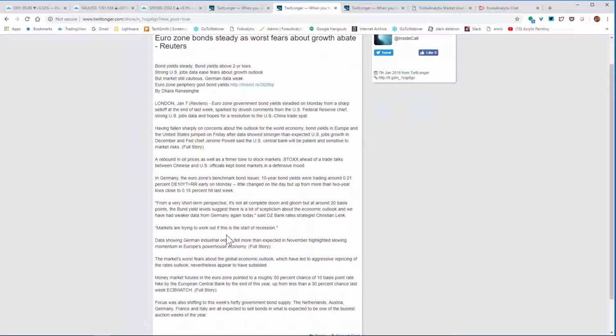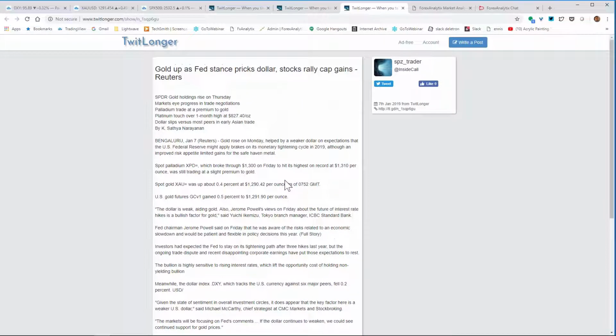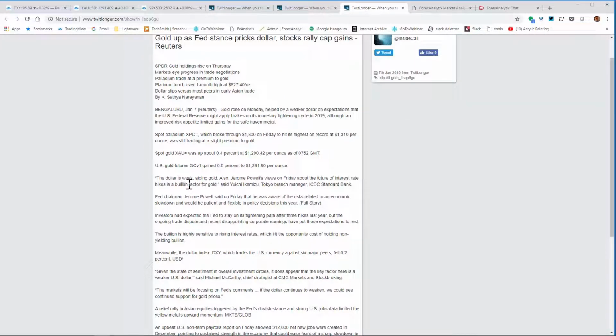Markets are trying to work out if this is the start of a recession. Markets' worst fears about the global economic outlook, which have led to aggressive repricing of rate outlooks, nevertheless appear to have subsided. And lastly, closing up on gold, the dollar is weak, aiding gold. Also, Jerome Powell's views on Friday about the future of interest rates are a bullish factor for gold.